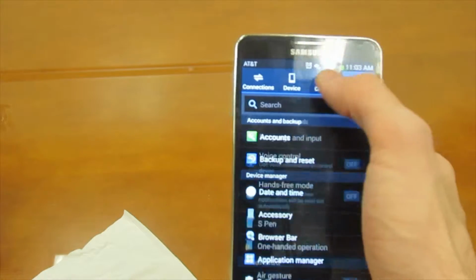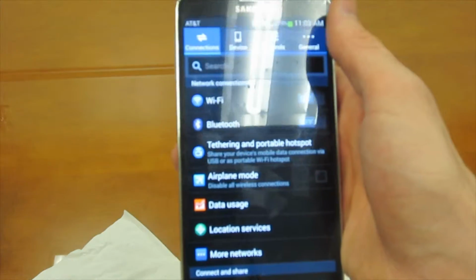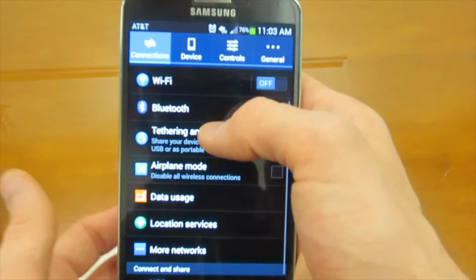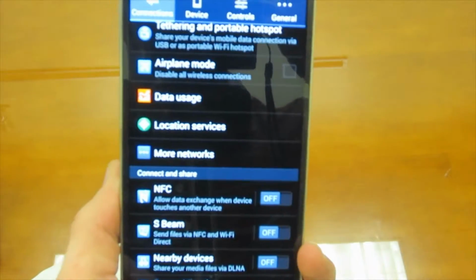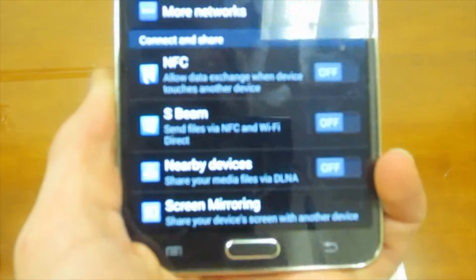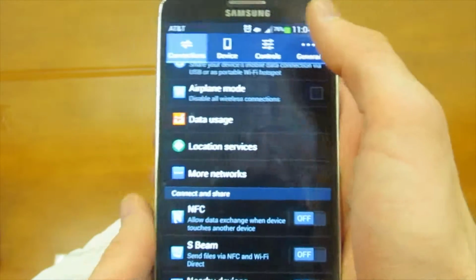You've got these 4 tabs that constitute all of your different features. Connectivity, which is the first tab, gives you your Bluetooth, Wi-Fi, airplane mode, data usage, and all of the other specific connect and shares like NFC. We've got the S-Beam, and then we've got nearby devices and screen mirroring, which is something unique.